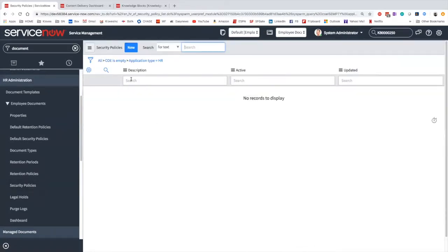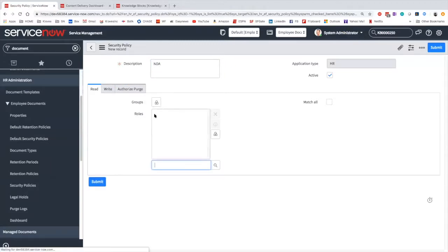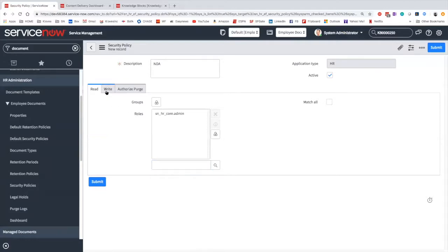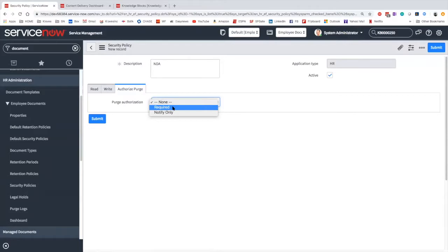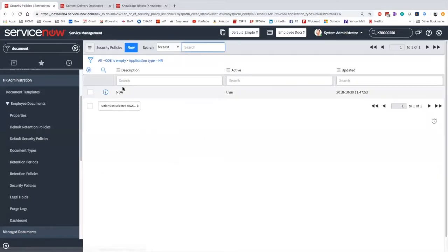Security policies. We mentioned being able to create security policies for certain types of documents, so let's create one for NDA. Let's say for NDA documents, we only want the admin to be able to read it, and only the admin to be able to write to it. And let's say an authorized purge is required, and let's assign it to the HR admins to be able to purge this. So now we've created a security policy.